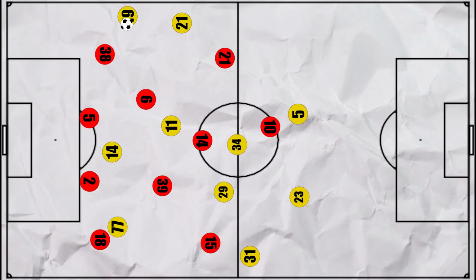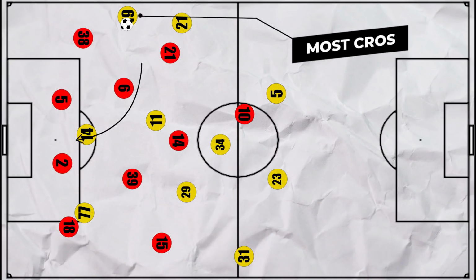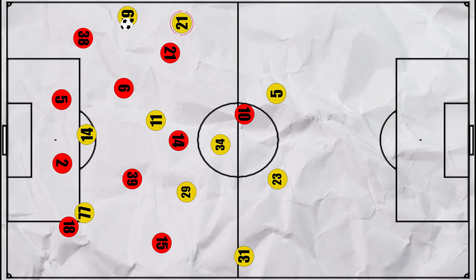From here, the major play would be to try and get numbers in the box to then look to cross into. This is shown as Pepe and Chambers had the most crosses for Arsenal, but to no avail with both completing none. Chambers' gambling high up the pitch was risky due to Rashford and James' pace, and there were many dangerous counter-attack situations down Arsenal's right which they managed to avoid being punished for.